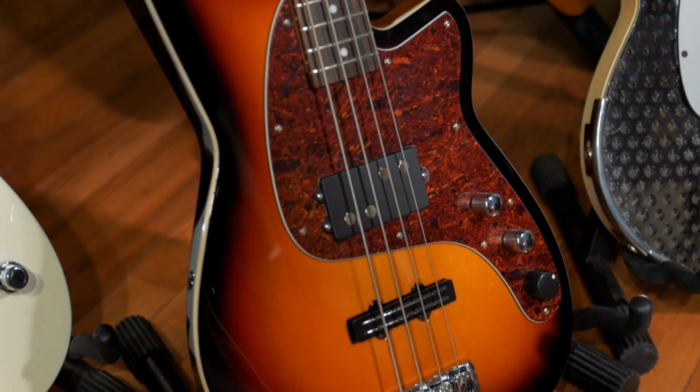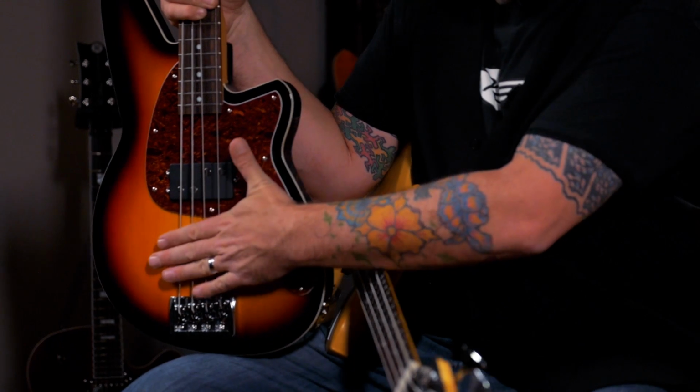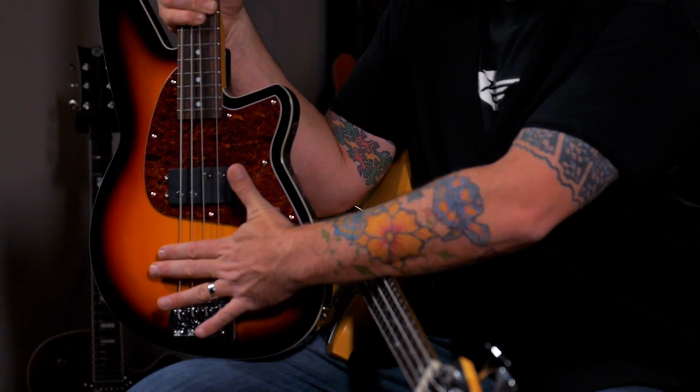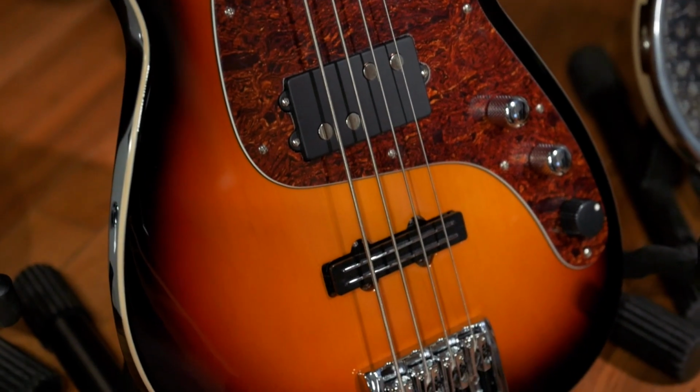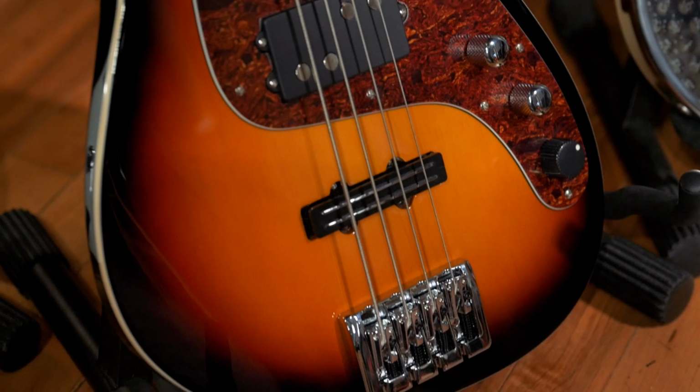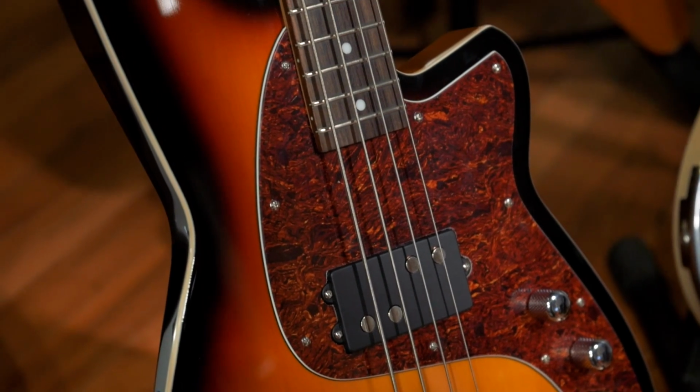Volume, tone, and a blend. And all the 2 pickup basses have a blend control. With the bridge placement, the bridge tends to throw a lot of mid-range. And so this blend control almost becomes a mid control, as you can dial in mids to the full range of the neck pickup. So yeah, these models launched in 2011 and were very, very well received.